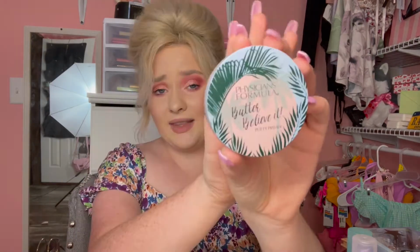I guess we will go on to a couple primers that I picked up. I didn't pick up a whole lot of primers. I just picked up two that I was really curious about. The first one goes along with this Physicians Formula foundation. It is the Better Believe It Putty Primer. This is trying to compete with the e.l.f. one, but this one goes along with that foundation.